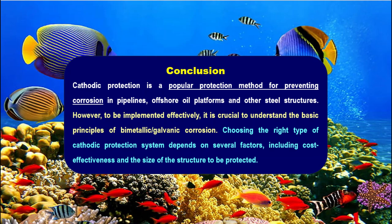Conclusion: cathodic protection is a popular protection method for preventing corrosion in pipelines, offshore oil platforms, and other steel structures. However, to be implemented effectively, it is crucial to understand the basic principles of bimetallic, otherwise galvanic, corrosion. Choosing the right type of cathodic protection system depends on several factors, including cost effectiveness and the size of the structure to be protected.